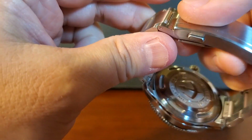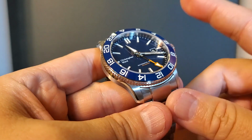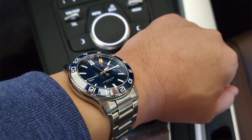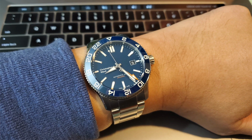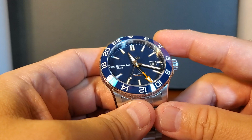So what is the movement that is powering the GMT Trident? Well, it uses the ETA 2893 with 42 hours of power reserve. And the retail price of this model is $1,135. And for that, we are getting a really nicely made Swiss-made watch by a London-based company that is Christopher Ward.